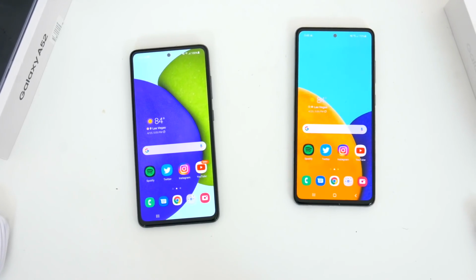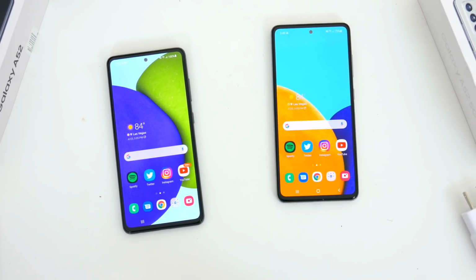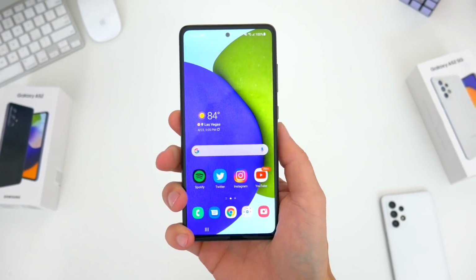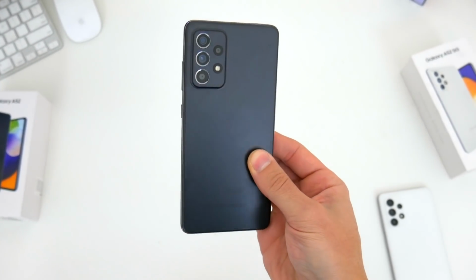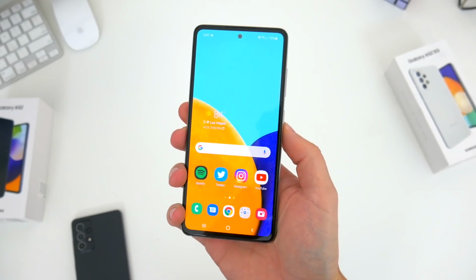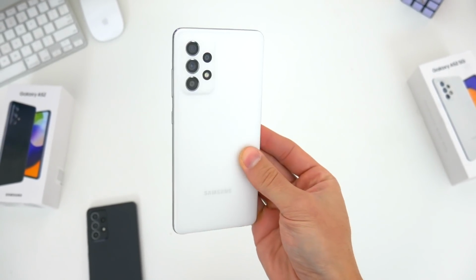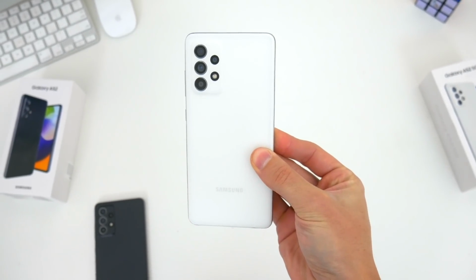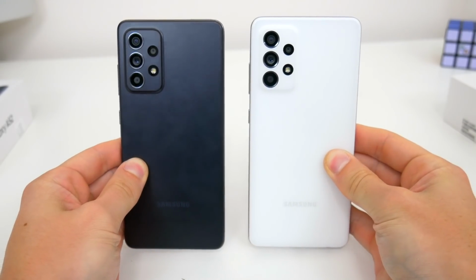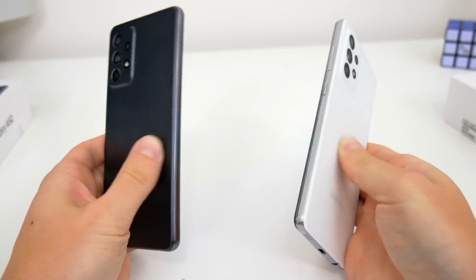Price-wise, the regular A52 is going to be the less expensive device by comparison, pretty much everywhere you look. Prices vary here quite a bit, but right now, I've seen the A52 as low as $325 on Amazon, but it's usually about a $350 device. The A52 5G is sold for $499 unlocked, and I haven't yet seen it discounted too much, but through various carrier deals, depending on your situation, you might be able to snag a discount. Overall, the A52 5G is some $100 to $150 more expensive right now, so keep that in mind.